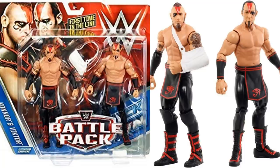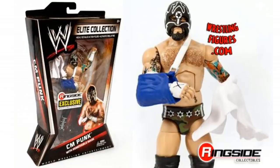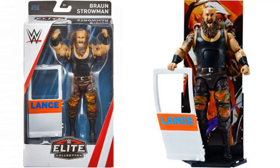An arm sling, if you get the Ascension Battle Pack 37. There was an arm sling in with CM Punk Elite. That was a Ringside Collectibles exclusive. You can get an ambulance door. I'm not sure if this counts as medical, but it was once connected to an ambulance. And that is with Braun Strowman Elite 58.